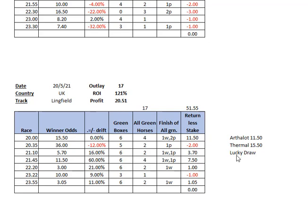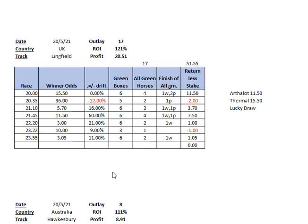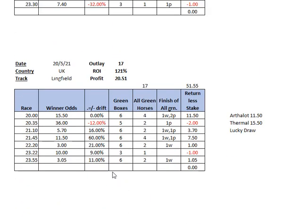We can see there lucky draw Thermal, the very first race, Thermal $15.50 for us, and Arthur Lott at $11.50. So you can see there only one winner drifted. Only the second race, $36 or £36 shot was drifting. All the others were firming. So we managed to snare 1, 2, 3, 4, 5 winners on the card there out of that race program. So that is the UK and Ireland racing.